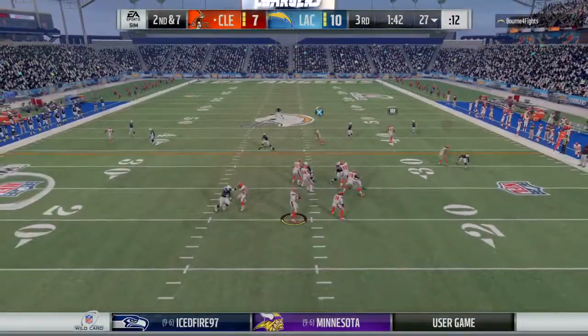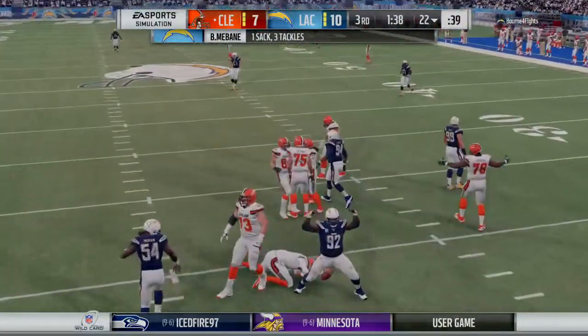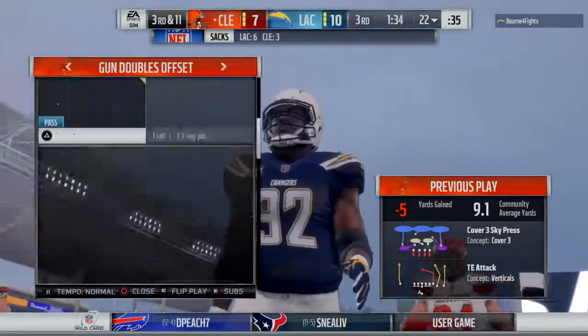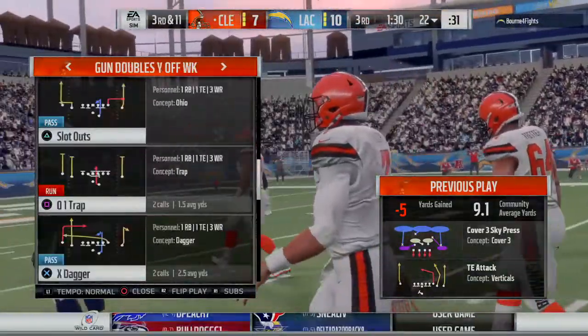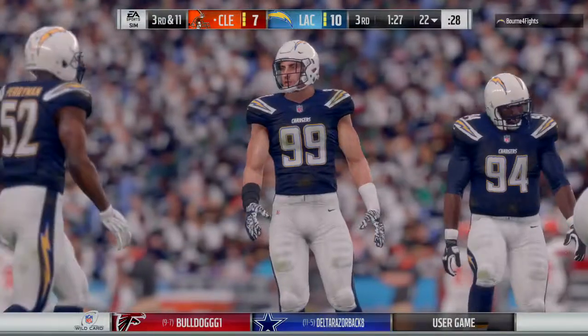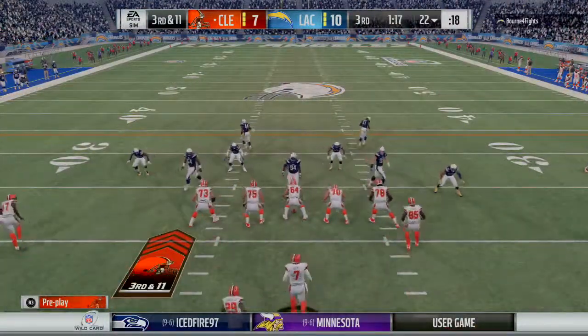To throw is Kaiser. And the Chargers rush is going to get there. Down he goes. Brandon Mebane in there to record another sack. Their 6th of the afternoon. So a tough spot for Kaiser. The sack, and now it's 3rd and long.